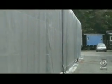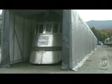Now, a little snow would help. Just down the road from Loon, we checked in on a project that has been under wraps for several years, but is still very much on track.